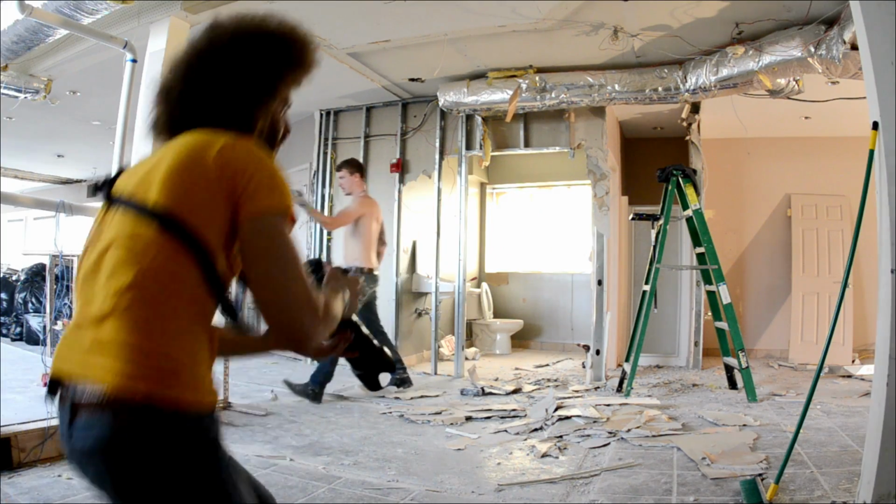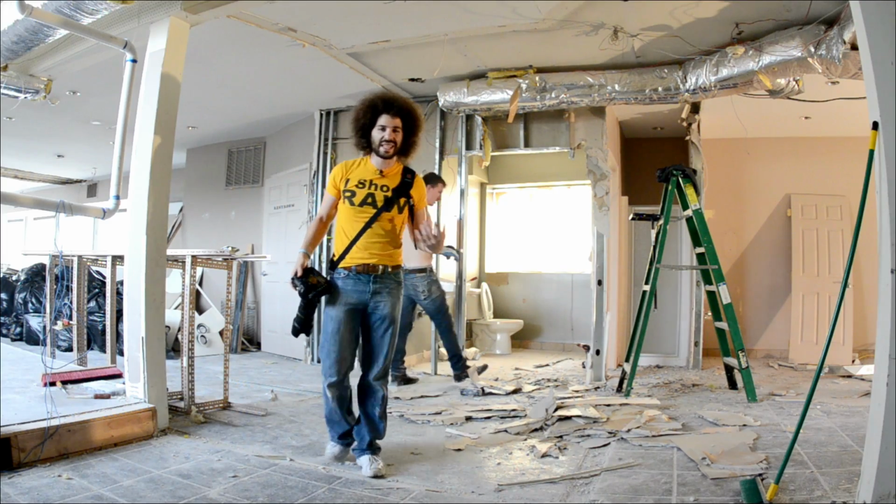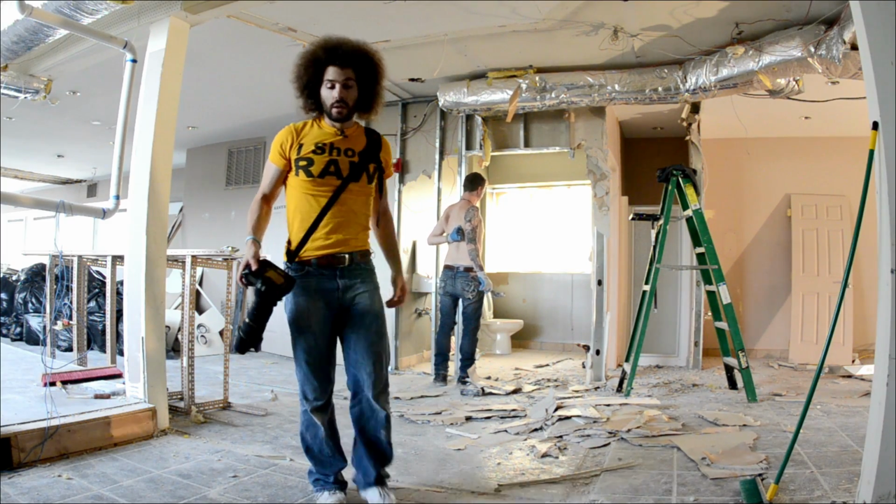As you can see, I'm not afraid to change lenses during a shoot. I think it's important to rotate through all of your lenses to see different things and not just shoot ultra wide all the time, even though I love it.